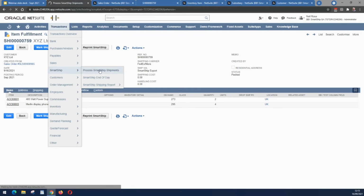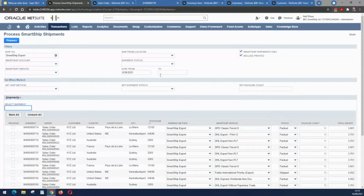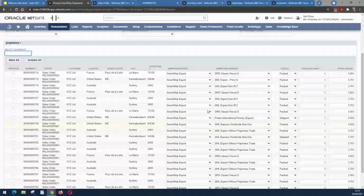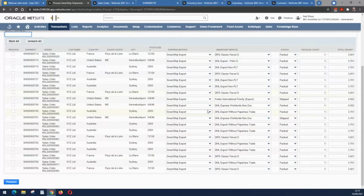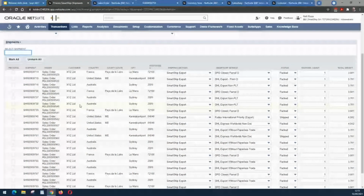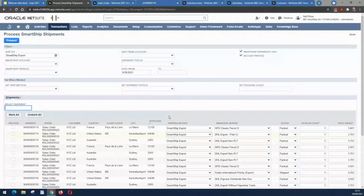So essentially there are two parts to this screen. Down here we've got a list of fulfillments that are ready to be shipped, a reasonably long list to a number of destinations. And up here are a series of filters, and so you can expand or contract this list by setting these filters.